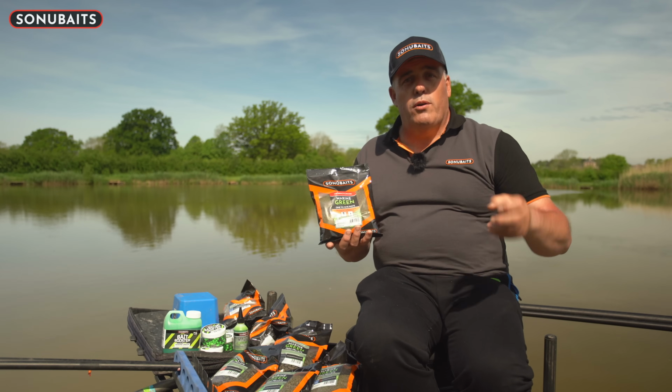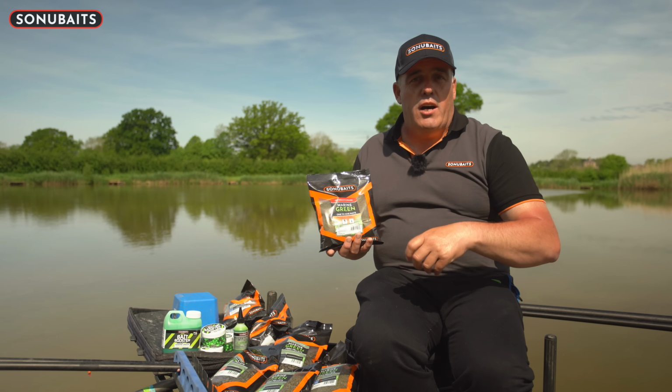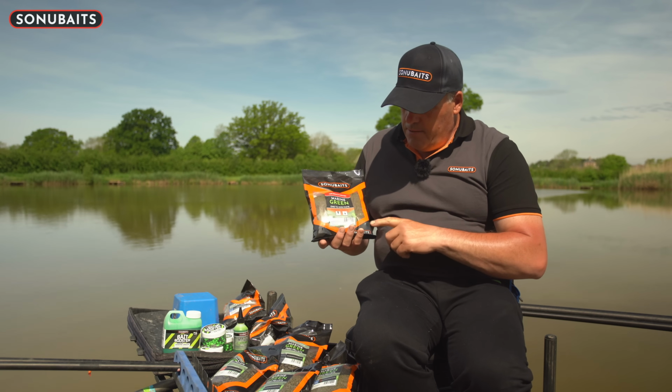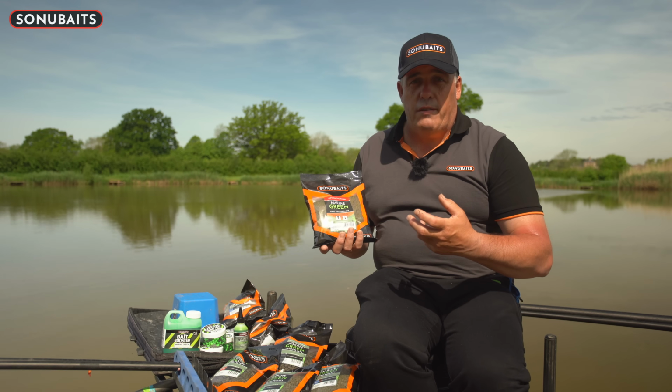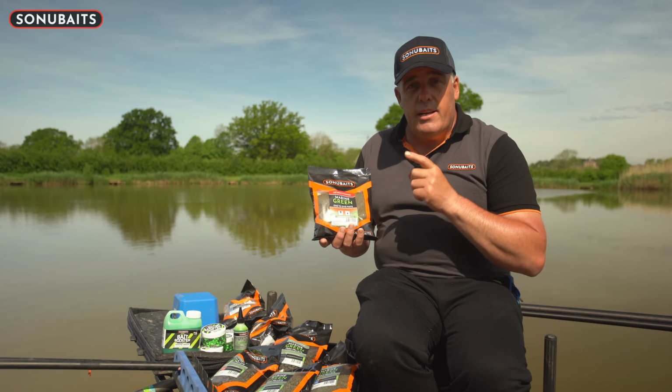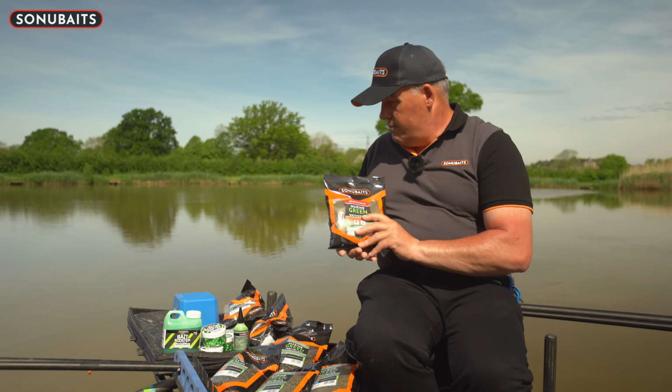And it's as easy as putting 1 pot of water to 1 pot of the paste, mix it up, and it makes the perfect ground bait. Again, the same smell, super smelly, really important, I think, when you're paste fishing. That is going to be my paste for 2024, without a doubt.